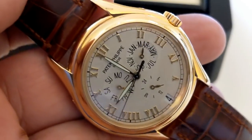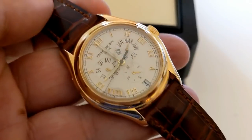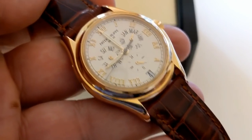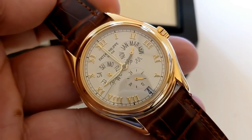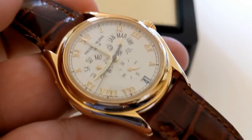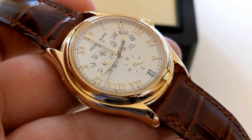Tell me what you guys think of that. And there we go. One of the most beautiful Pateks of modern times. A key reference point in Patek history. The 5035. Proudly part of the Archie Luxury wristwatch collection.